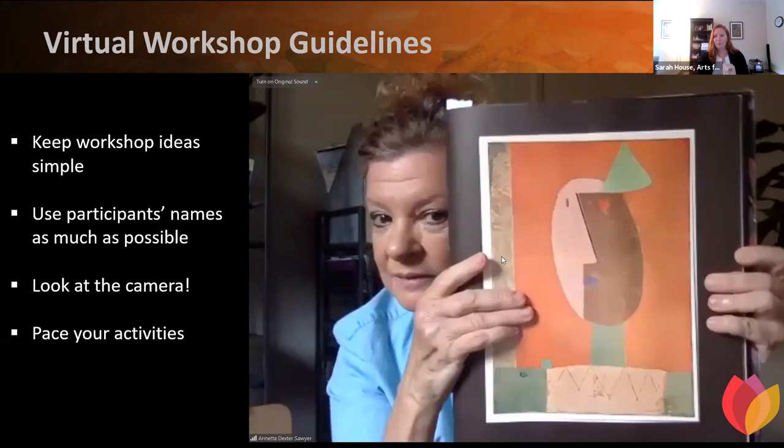And the very first and most important one is to keep workshop ideas simple. Now, this does not mean simple as in juvenile. This means keeping it to a level where they can grasp the essentials quickly and easily. Then you can determine how much and how far you can take it.